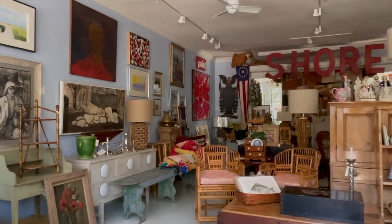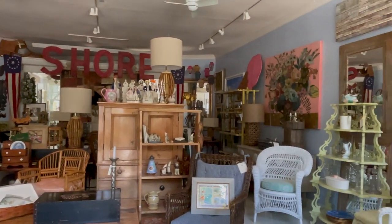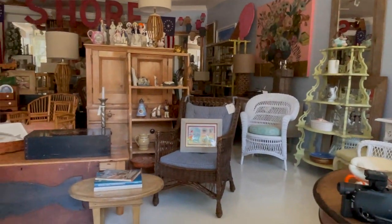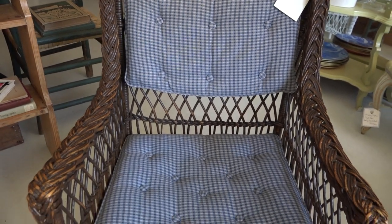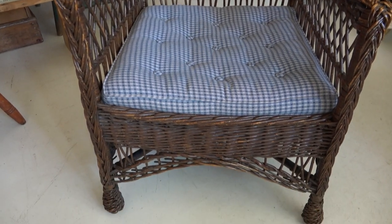This is one of my favorite shops for many, many years, originally owned by John Rugge, and Francis took over ownership in 2000. Tell me about this chair. Caught my eye immediately when I walked in the door. Well, wicker is something common for Nantucket, and I loved it because it was brown, and as we were discussing earlier, it fits my criteria for having a chair, which is it's comfortable and it's structurally really sound.